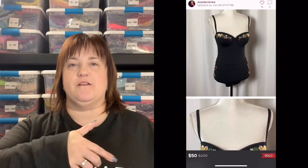Then next up was this gorgeous Johnny Was embroidered swimsuit. I got this at an estate sale and the embroidery was along the top of the suit as you see here. It was in excellent used condition. It needed to have a new with tags on it, but it didn't. Just the most stunning piece I've ever seen as far as a swimsuit is concerned. Anyways, sold that for $50, and that sat in my inventory for 82 days.